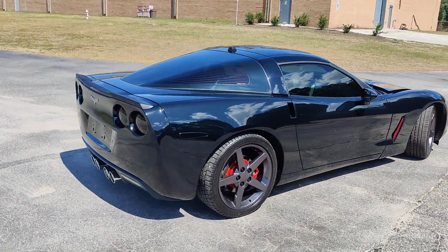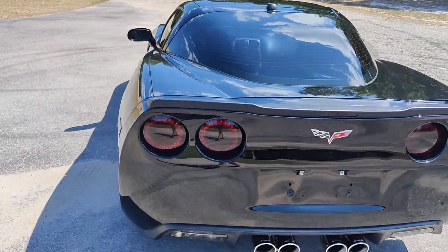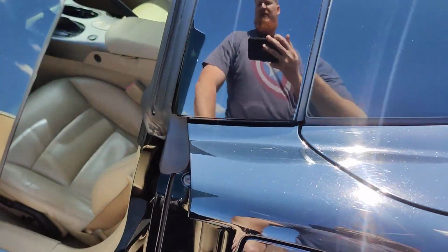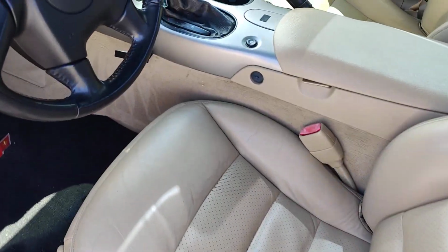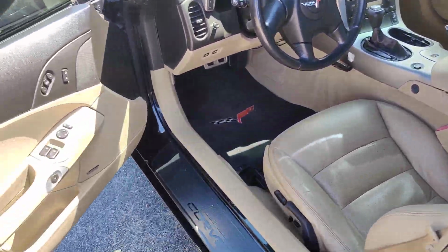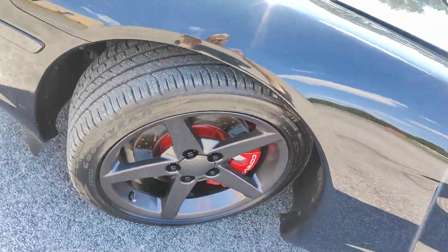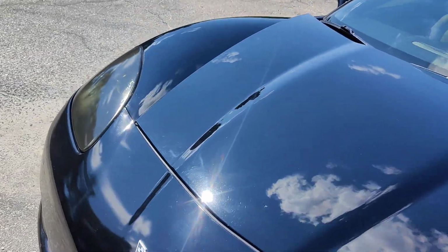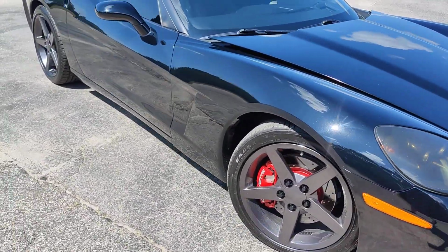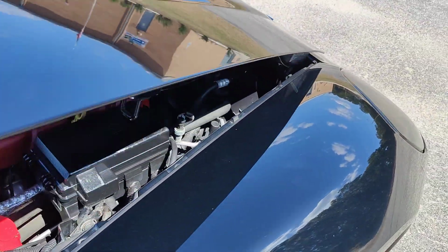This one's an 05 Corvette. It does have a couple of amenities that most people want. This one's black on black on black on black on black on tan. So, black with tan interior. It does have the glass roof. It's got heated seats, Bose sound system. Corvette wheels, it looks like they've been powder coated black. Blacked out headlights. It's tint and visor. Everything looks pretty good on this car.